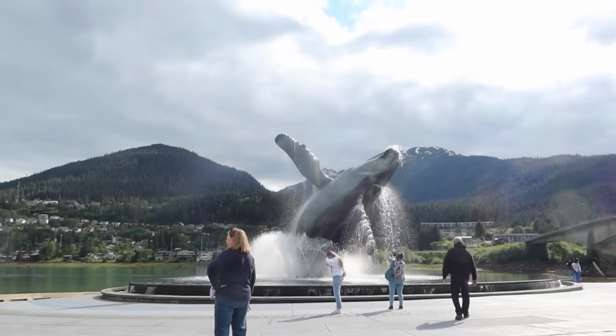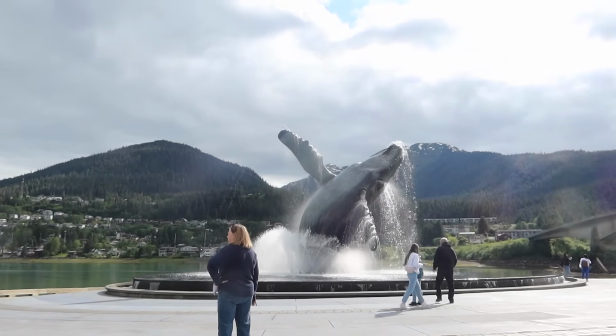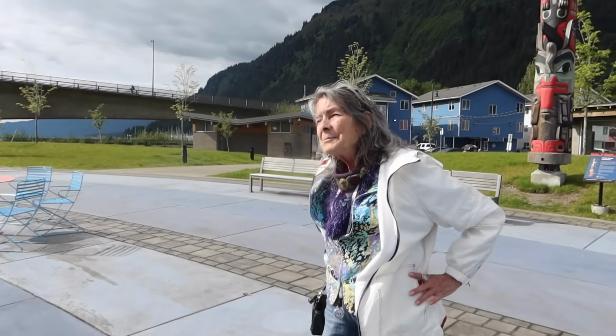And at nighttime, they light it up, so there's different colored lights. It is really beautiful at nighttime. Obviously, during summer in Alaska, not a lot of nighttime. Saying goodbye to the whale statue, Mom. What do you think? Whale statue. Cool? Worth seeing? Awesome. Very cool.